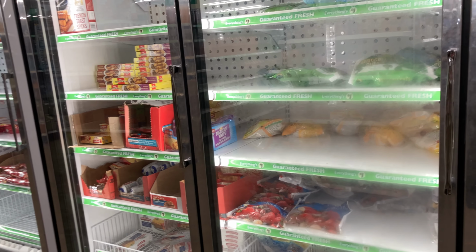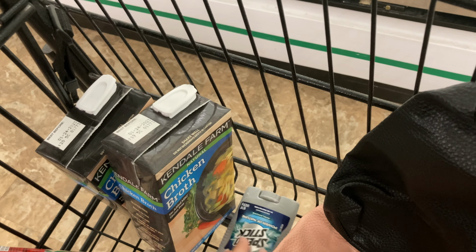So I'm just going to show you my cart really quick and I'm going to leave it here. Okay? Sorry, it's a mess. Doing this for you guys.